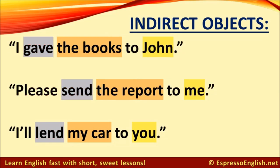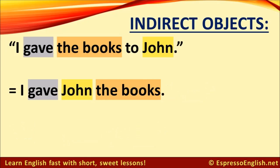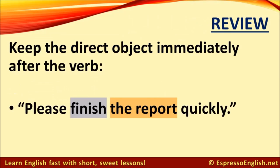If you want to use the word to, then you should put the indirect object at the end of the sentence. For example, I gave the books to John. Please send the report to me. I'll lend my car to you. These sentences are the same as when we have the indirect object in the middle. So, I gave the books to John is exactly the same as I gave John the books. Both versions are correct.